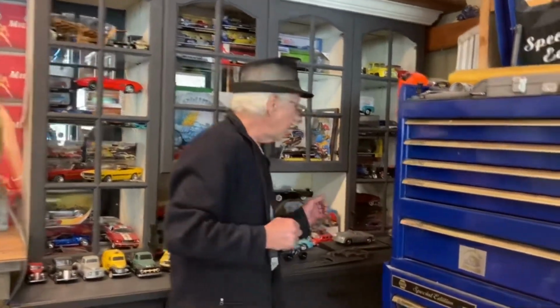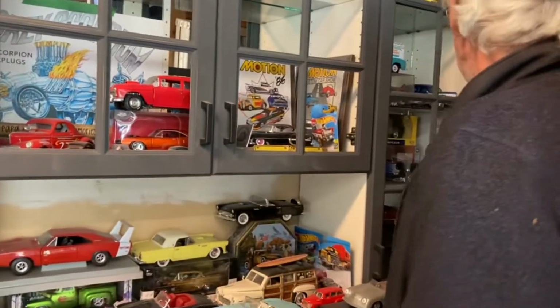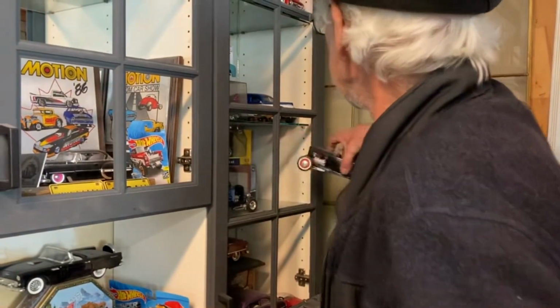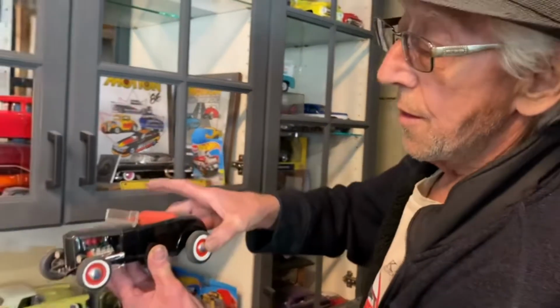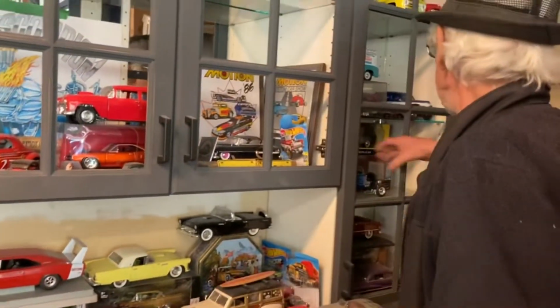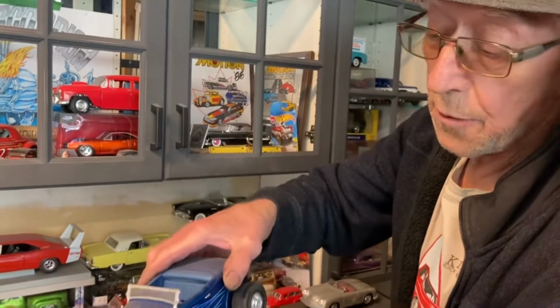What else? We have a whole special section. Come over here, in the corner here, on classic Ford hot rods. The 32 Ford with flathead power. Another one with Chrysler Hemi power.